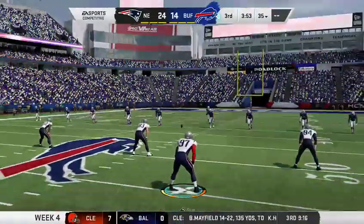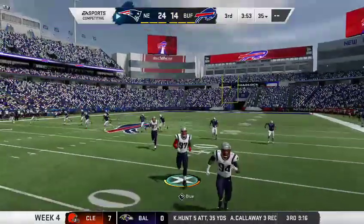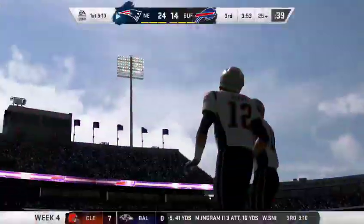Hauschka now to send this one away following the score. This fielded a few yards into the end zone. And no run back here. This will be a touchback, and it comes out.